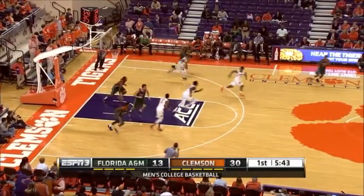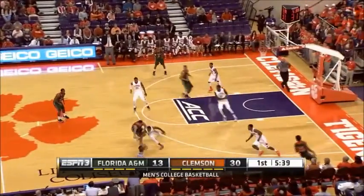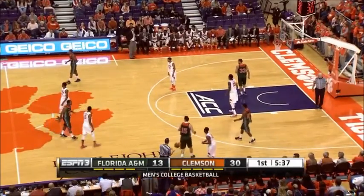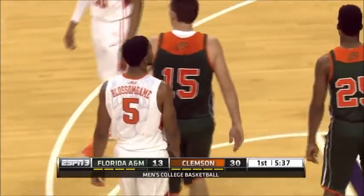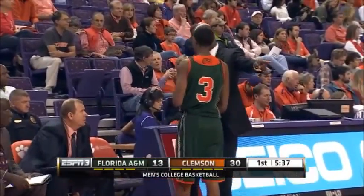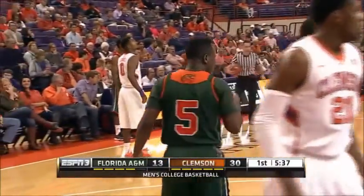Blossomgame can't come up with a handle. Out of bounds off of the Tigers. Ball will stay with Florida A&M. Bowman will check out as Jared Foster, the junior from Winston-Salem, comes in. And here comes Josh Smith back into the Clemson lineup as Jaron Blossomgame will go to the bench.